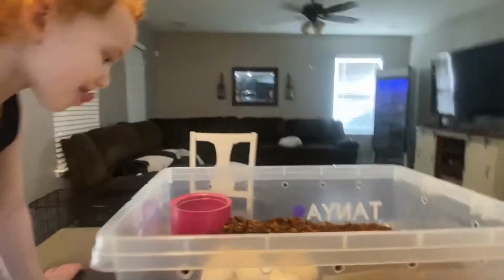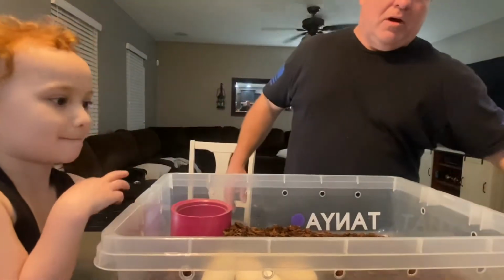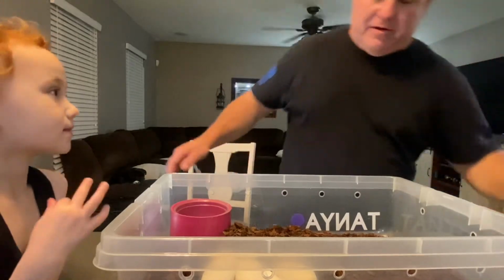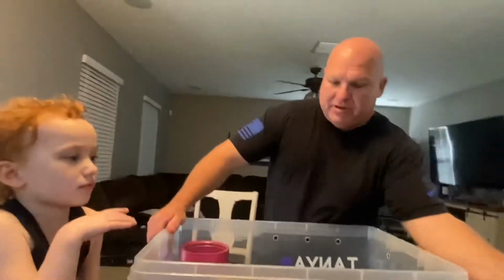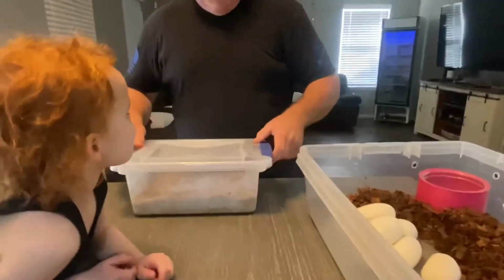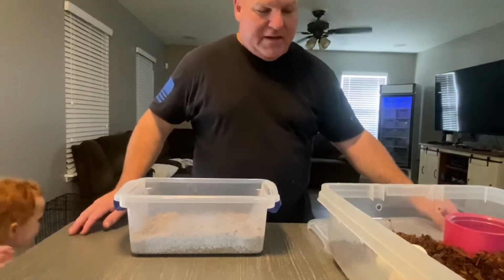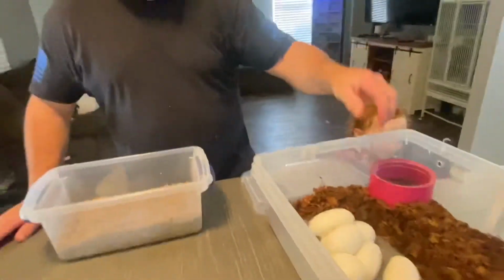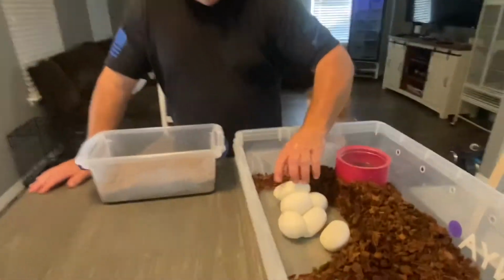So I put Tanya in some warm water to give her a nice bath to get the eggs scent off of her body. Because for those of you that don't know, you want them eating again right away. And if they still smell their eggs on their own body, then they're thinking that they're still incubating their own eggs, and then they won't eat.